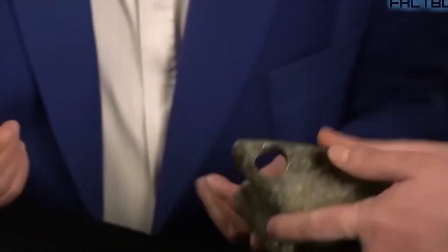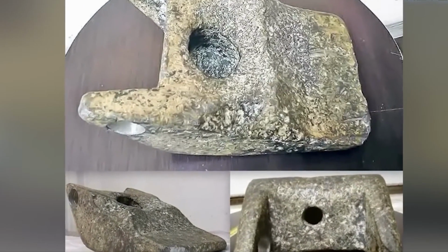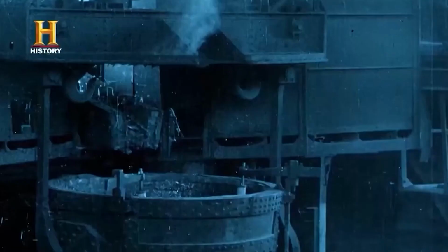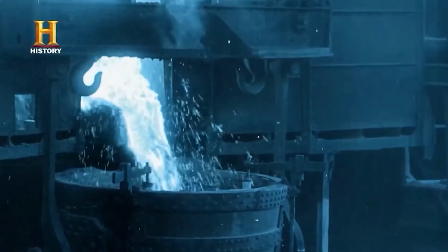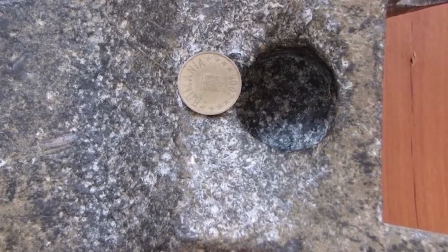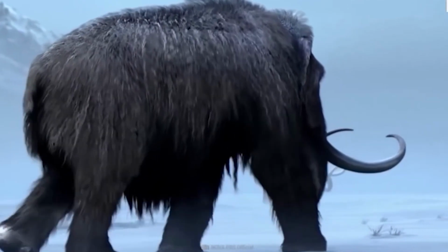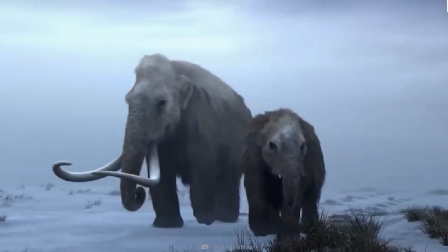This led scientists to assume that the age of the mysterious object was at least 300 years. But how is it possible if aluminum was obtained by the Danish physicist Hans Christian Ørsted in 1825? Furthermore, the wedge was found next to ancient mastodon remains, suggesting that its age could be thousands of years.